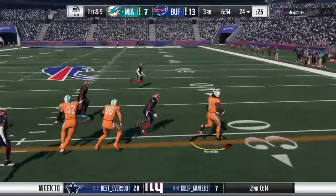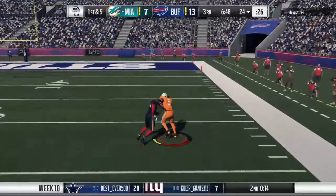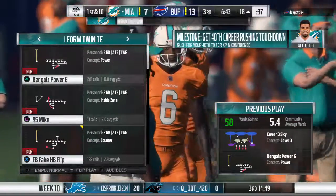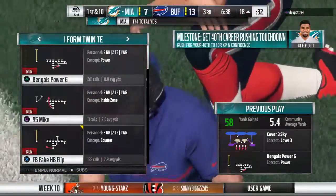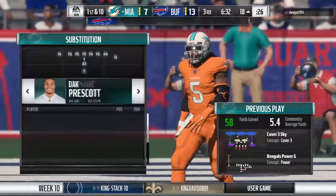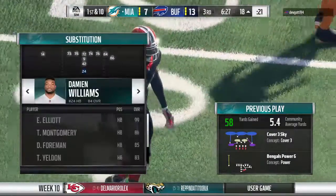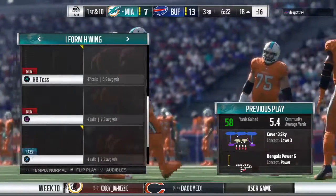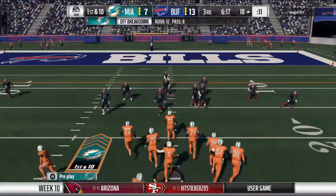They'll run with Foreman. And some space here. And finally, he's taken down at the 18. A big play that time for the Dolphins. 58 yards. And now inside the red zone, the offense will operate.